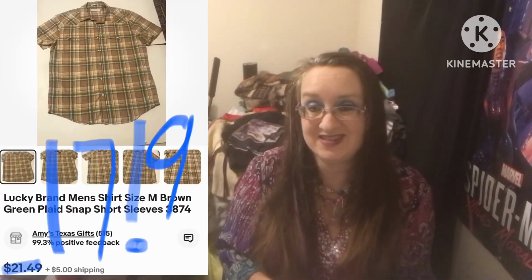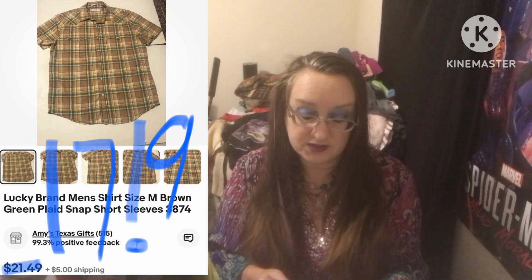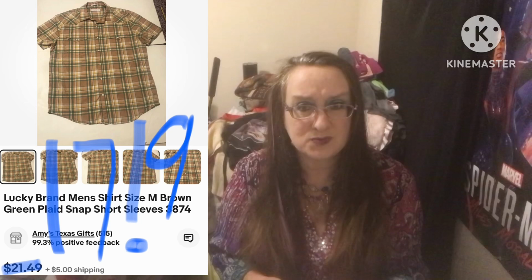Okay, the next thing also sold on the 23rd of the month. That is a Lucky Brand. I hope I'm leaving enough space for the screenshots. Lucky Brand men's shirt, and that sold for $17.19. That was probably a coupon. Okay, that went to George in the state of NJ. Men's medium, item number 3874.